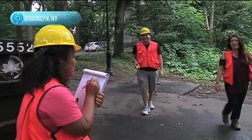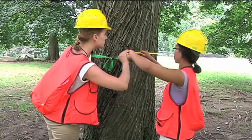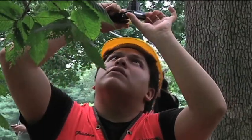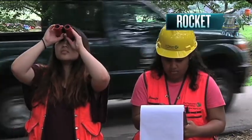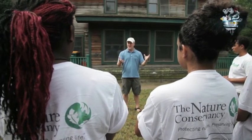These college students, all native New Yorkers, are doing serious science to protect these native trees from invasive species. The main one that we're looking at is the Asian longhorn beetle. And what that does is it takes these 13 host trees and it basically wipes them out. There's been areas throughout the United States that have been devastated, and that means that all the trees have been lost.